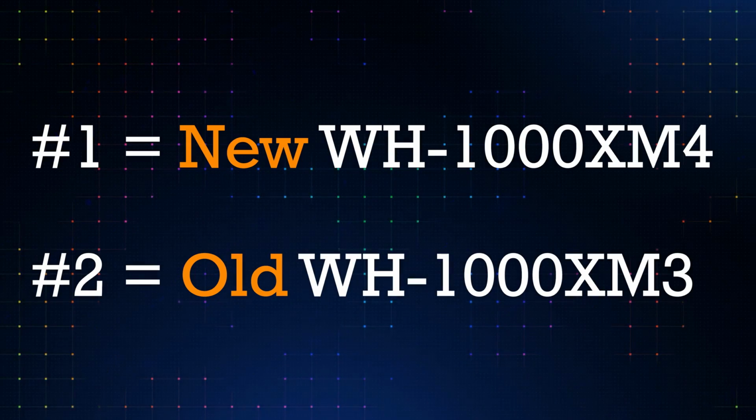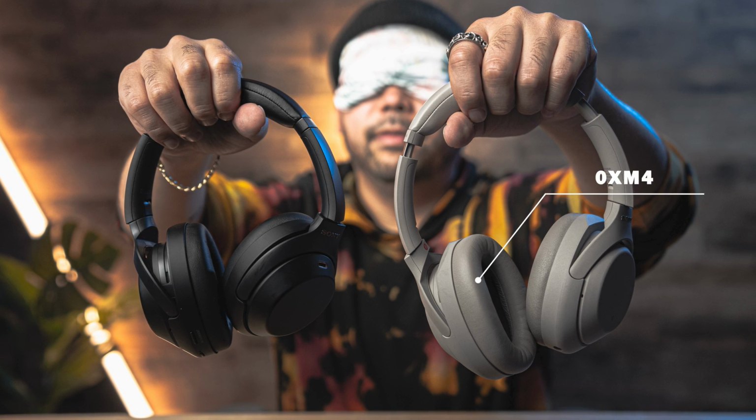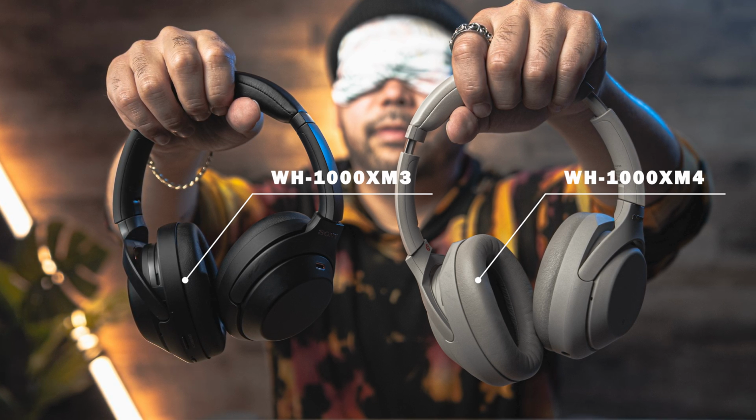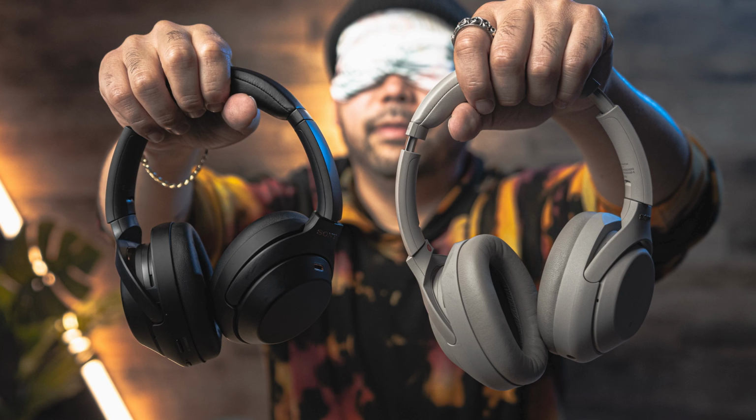And just for your convenience, number one will always be the XM4s, the brand new ones, and visually they'll be easy to detect because they're the light gray ones. And then the XM3s, Sony's older headphones, will be number two, and again, visually easy to detect because they're the black ones. So with all that being said, let's get testing.